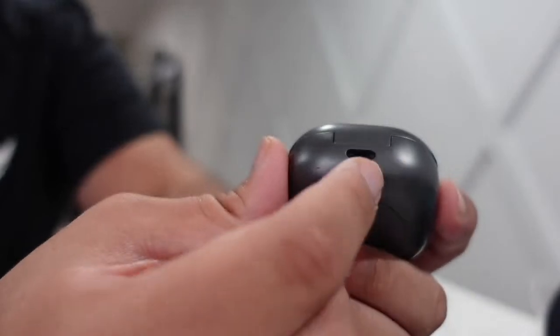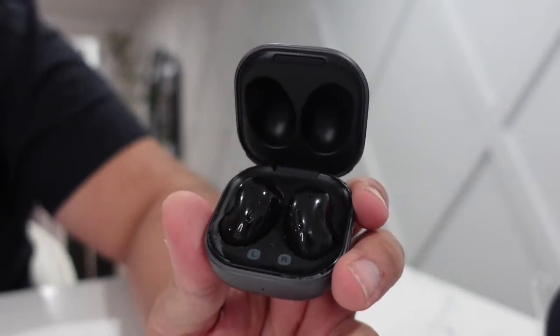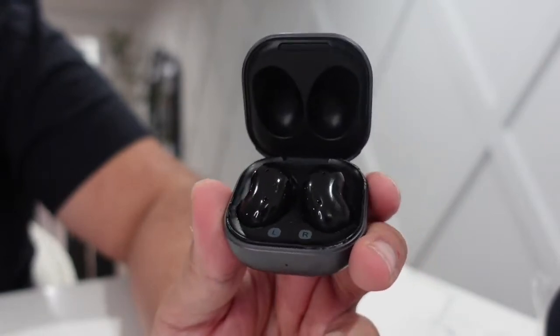But this is a rechargeable case here on the back. You'll see that there's a USB-C port right there on the back. So keep your earbuds charged pretty much the entire day. But I love them, you know what I mean? And you get a lot of awesome options with the different designs.